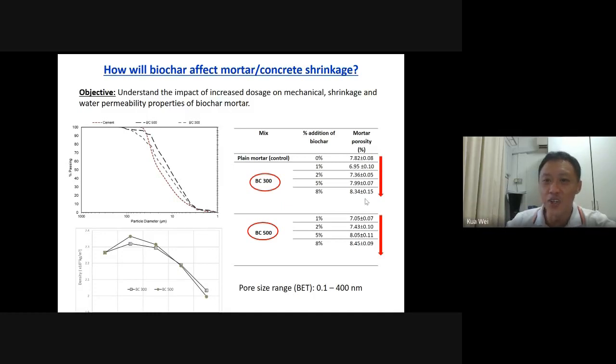But what is interesting is that if you compare the mortar porosity of plain mortar with that when 1% biochar is added, you find that there is a drop in porosity, and that can be attributed to the physical results of the filler effect. Then you have a lot of these tiny particles in the midst, and therefore it decreases the porosity. However, the more you add, you find that we reach a tipping point in which the emptiness, the pores on the biochar particles themselves, will take over, and therefore drive up the mortar porosity, as is shown over here.